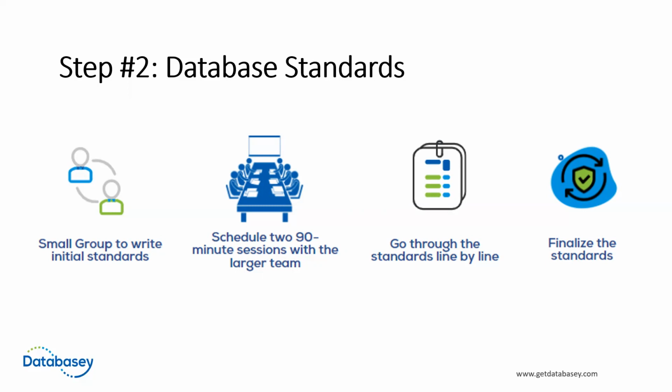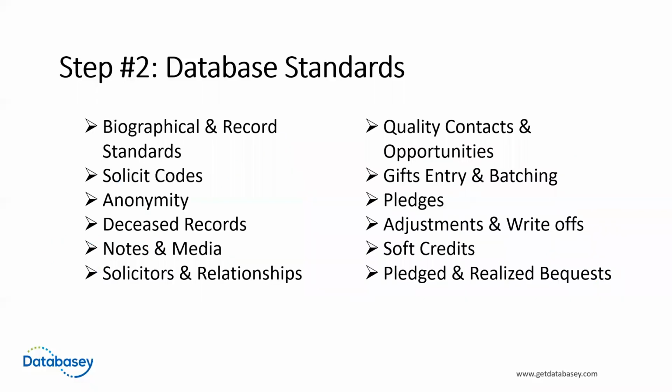And then the final step is to finalize the standards. Once you've gone through those 2 meetings and talked through every standard, the small group who wrote the initial standards should come back together and finalize them. And then those would be implemented throughout the department. Now, here are just some of the categories that we build standards for. Within each of these categories, there's typically between 10 and 20 unique standards.